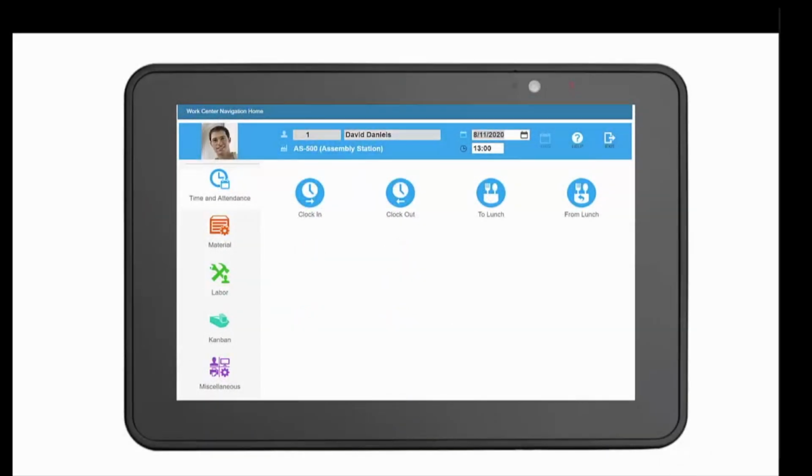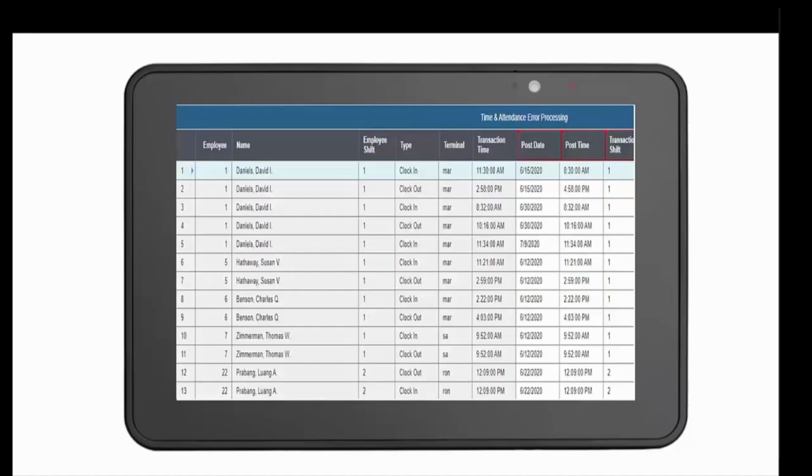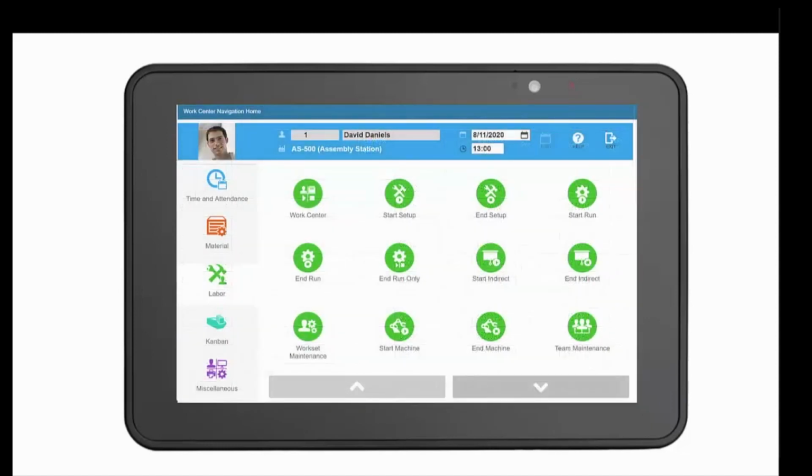Time and attendance is optional with Factory Track, but when implemented, collects clock in and clock out time transactions for payroll processing. Hours collected may be processed through CloudSuite Industrial Payroll or exported to a third-party payroll solution. Factory Track supports capturing employee time for setup, run, indirect, service, and project transactions, as well as machine runtime.